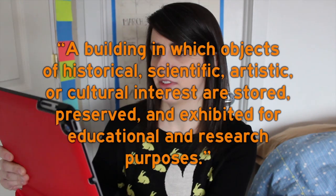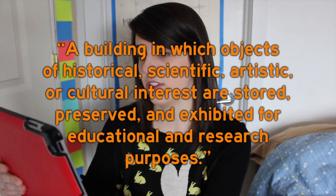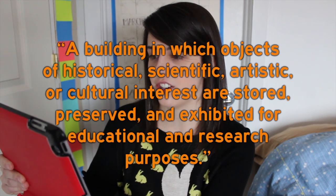place. Alright, let's see what our definition looks like now. A building in which objects of historical, scientific, artistic, or cultural interests are stored, preserved, and exhibited for educational and research purposes. Okay, I know educational and research purposes is probably not the best term, but for today it'll have to do. My third issue with this definition concerns a new development in museums.